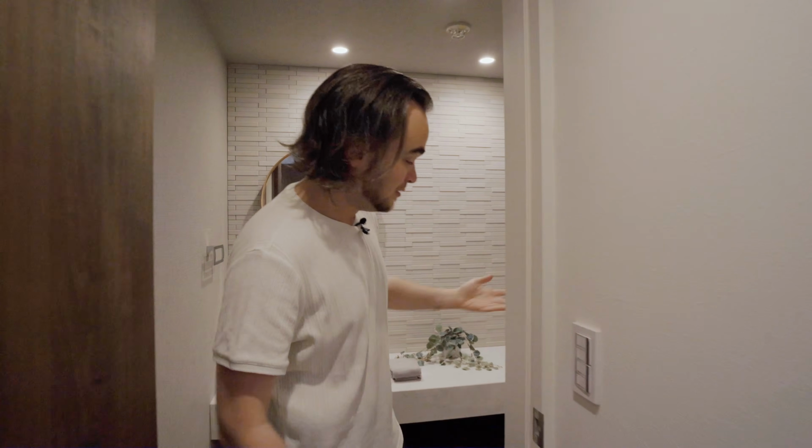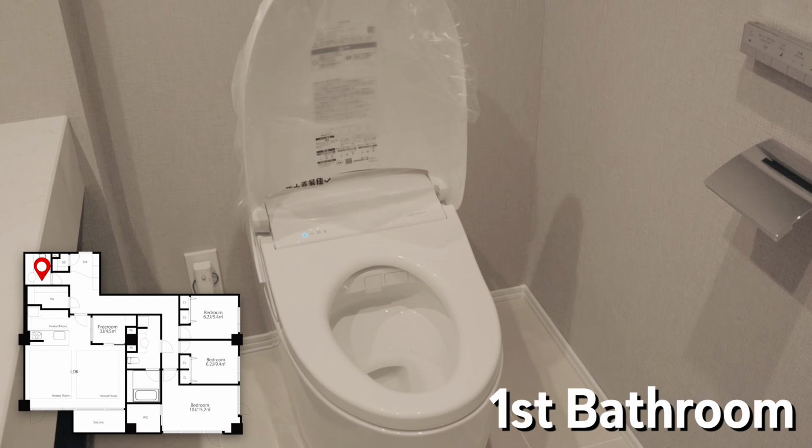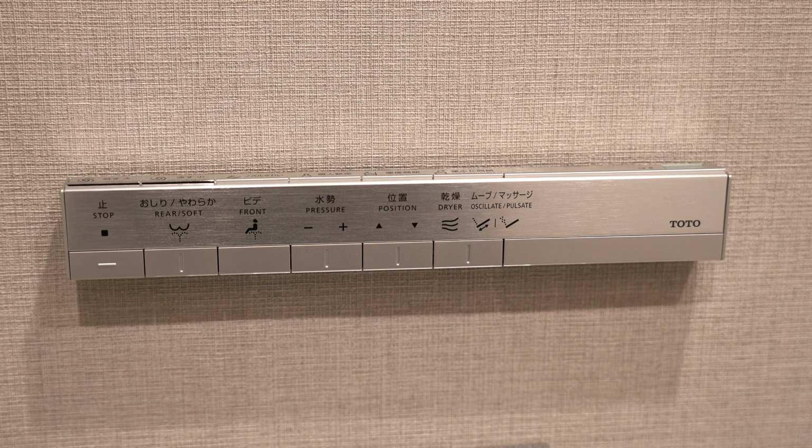But as I was saying before, this is a 3-bed, 1.5 bath, so let's go see that half bath first. It's right over here. And of course, the toilet is very happy to see you. This being Japan, you have to have the nicest toilets ever, right? So this is a Neorest, it's a Toto, it's their highest top of the line toilet.